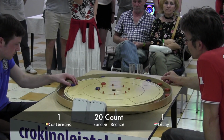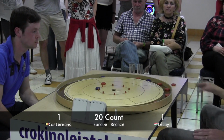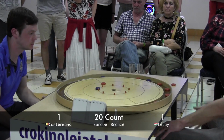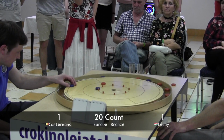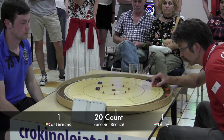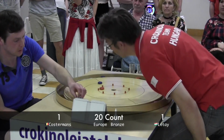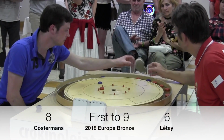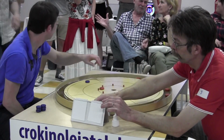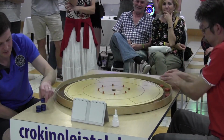Let's see what Costermans goes for. He just needs to tie in this round. He scores a ricochet 20 here. I would clinch it, but that angle would be really tough to make a ricochet 20. He might just try to hope for a bit of a mistake from his opponent here. He's hoping that Létay can't get the slight rebound off this takeout into the 15. Oh, and he just sticks it for the 15 points on the board. Létay wins the 2 points in this round. It's now 8-6. Costermans still 1 point away. He'll have the hammer advantage in this next round.